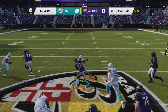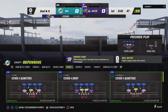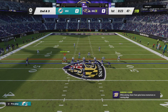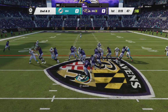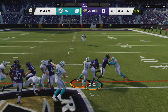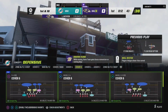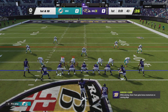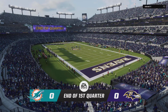Jackson on the give to Dobbins. And he's across midfield and into Miami territory. 7 yards on the pickup there, and it'll leave him with a 2nd and 3. They'll try and run right on the option, and he'll get it down here to the 43. Give him 4 yards as he does it himself, and it's a 1st down. No score after 1 on EA Sports.